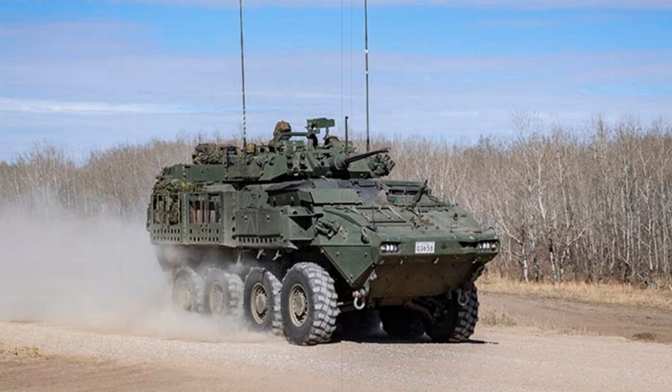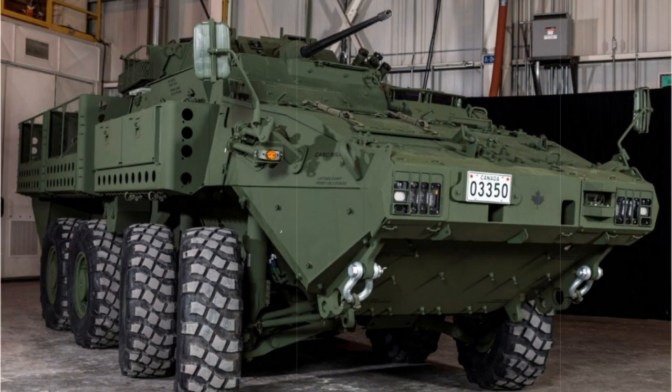Externally, the LAV-6 retains the proven form and function of the original. Road wheels are large and ground clearance is excellent. The glacis plate is shallow and broad, with the driver seated at front left and the engine to his right. This frees the middle rear hull for the turret, ammunition, onboard systems, and passenger seating.